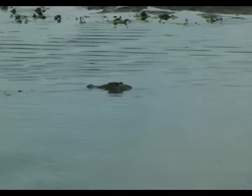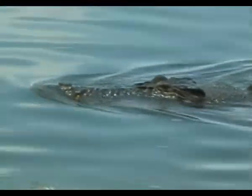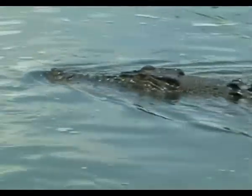So we've got one on either side of the boat. So you can see those bumps on the top of his head. And you can also see that quite square snout. It's very typical of a saltwater crocodile. He's in an awful hurry because he wants to fight the other crocodile on the other side of the boat. So we'll let him swim around. It's much more exciting if they fight. So we'll see if he wants to go around and have a bit of a look at this guy.